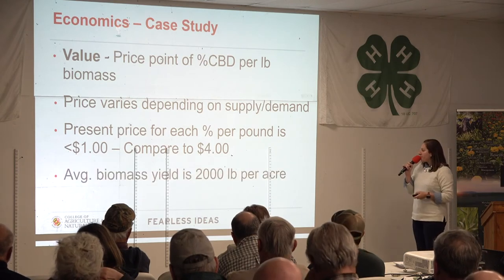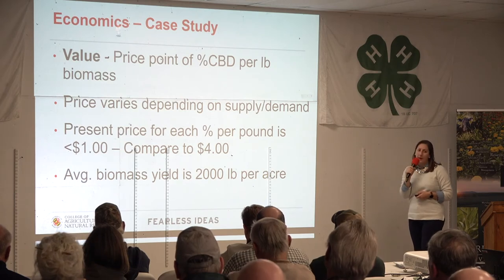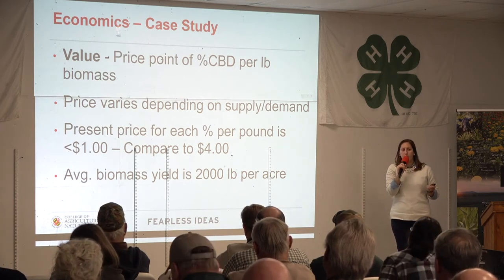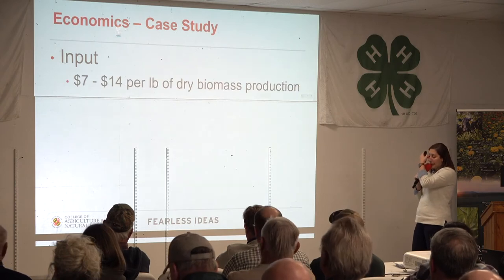And we're going to go with an average yield for that biomass of 2,000 pounds per acre. We didn't make this up. This came from one of our growers. All these numbers I'm about to show you are real world numbers, from one of our growers who was selling this product. So let's take a look at the inputs.